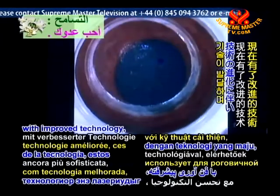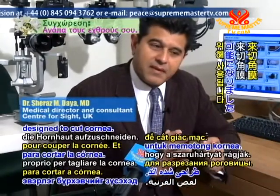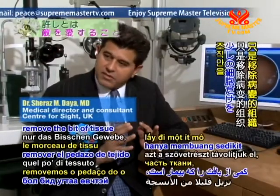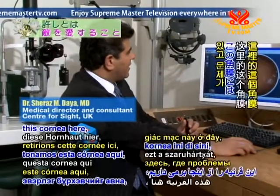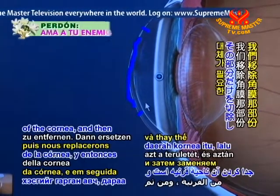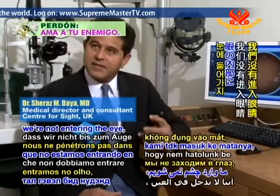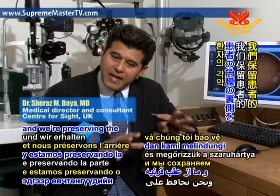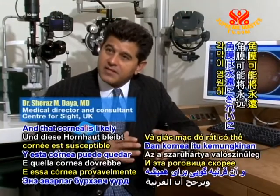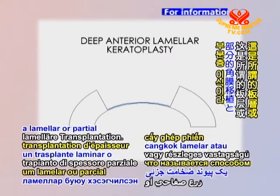Nowadays, with improved technologies, these lasers are available to do corneal surgery because they've been designed to cut cornea, and we've adapted them to do transplants. So what we do now is we actually only remove the bit of tissue that's diseased. So say we take this cornea here and the problems lie just in the front of the cornea. What we do now is we remove that area of the cornea and then replace just that bit that needs replacing. The advantage of this is we're not entering the eye, there's less danger to patients, and we're preserving the back layer of the cornea on these patients. That belongs to them, that won't reject. And the cornea is likely to stay clear forever. If they do get rejection, it's not blinding rejection. So that's called a lamellar or partial thickness transplant.